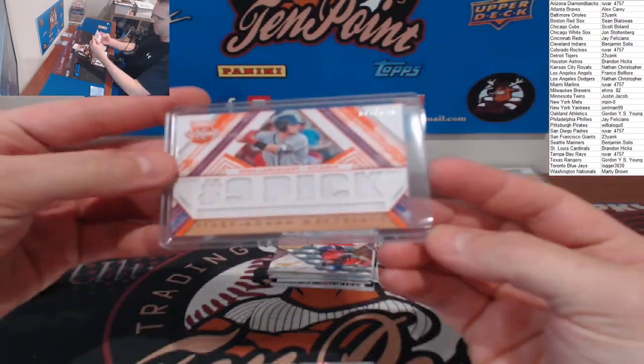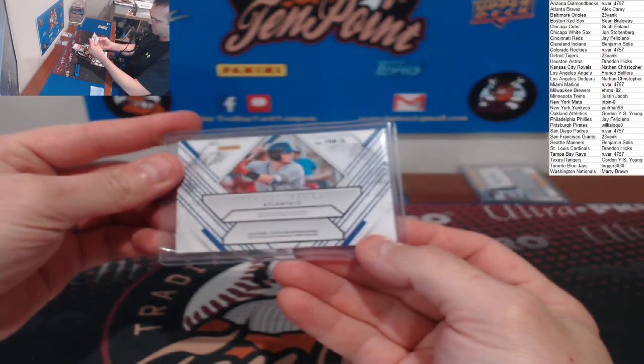Number 9 pick, all white. Too bad they couldn't have mixed up the colors in that. Player worn.